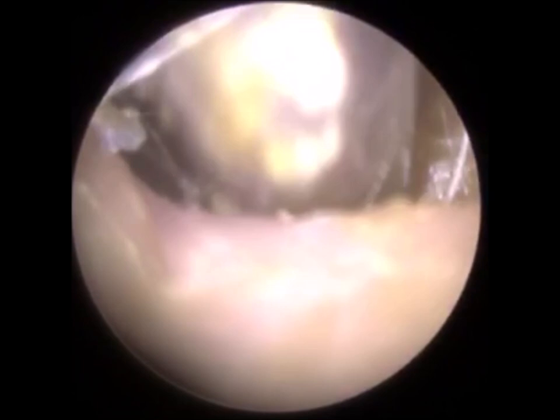The reason for me having little intervals and not talking throughout the procedure is that this procedure is about an hour long, and it can be very difficult to talk for an hour. So at key moments I will interject and narrate over it. And you can see here how much pressure I'm putting, how much I'm tugging this, trying to release it from the back part of the ear canal. I'm making some progress there.